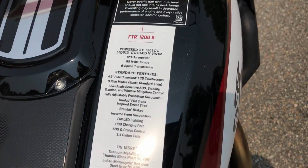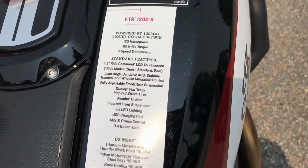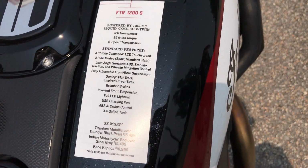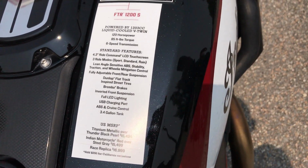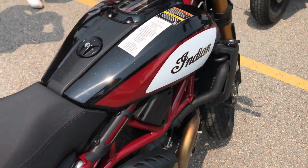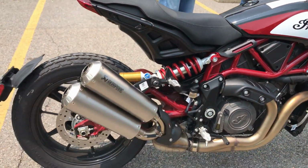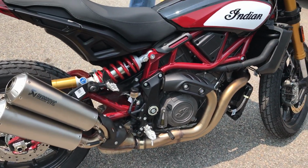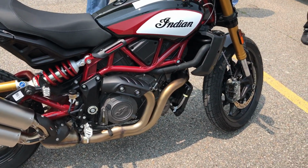Here's some of the specs on the bike. It's got a V-twin engine, 6-speed transmission, 120 horsepower, 85 foot-pounds of torque. This one, the race replica, retails for $16,900. It comes with the high-end Akrapovic exhaust from the factory. It's got the nice sight glass on the side case there for the oil level.